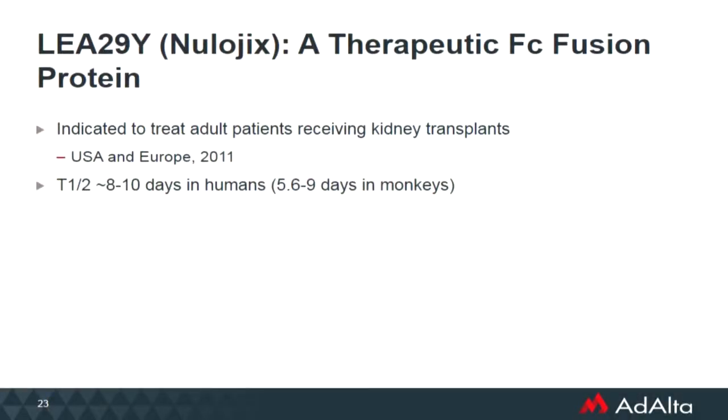It's now called Neonatal. It's marketed in the USA and Europe, and it was launched in 2011. It's a drug that has a half-life of around 8 to 10 days, a little bit less than Orencia, and around 5.6 to 9 days in monkeys. This is a steady state half-life, not a single dose half-life.